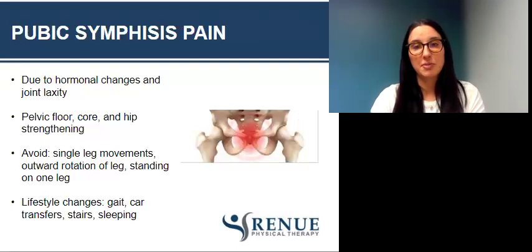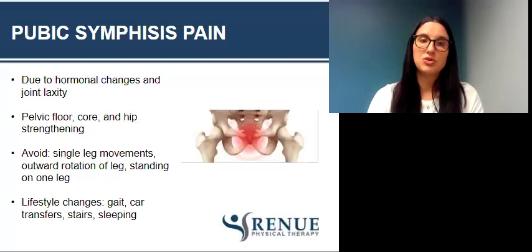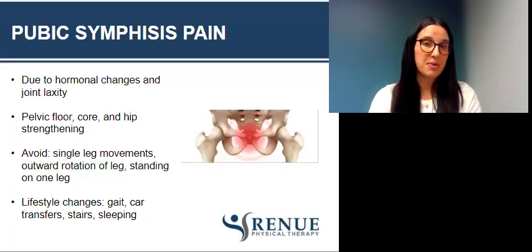We also can have pubic symphysis pain, so that is pain right on the front of the pubic bone. This is due to hormone changes and joint laxity. Again, the hips have to kind of move apart to make room for baby. We can work on pelvic floor, core, and hip strengthening to help with that.